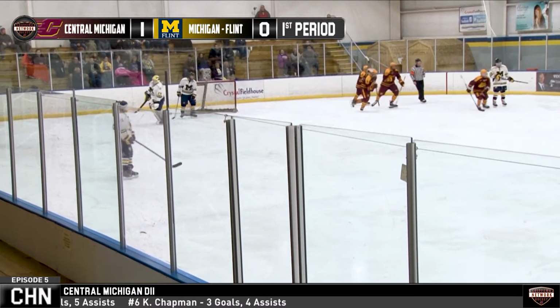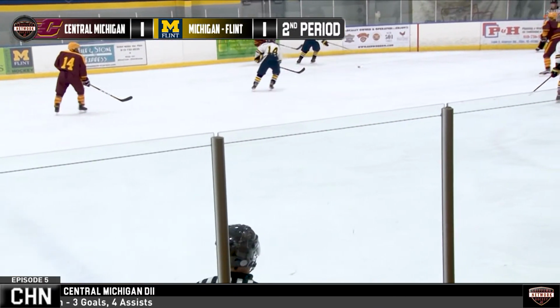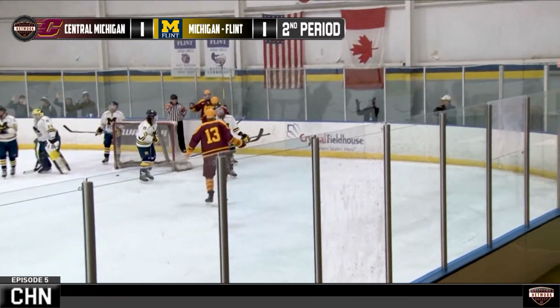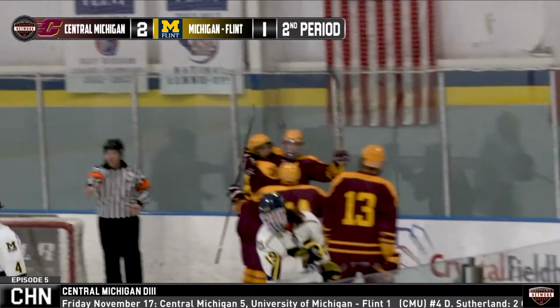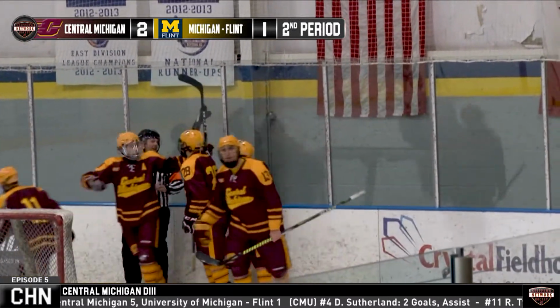Tyre sets it up, down to Bigelow. Bigelow gets it right to Wink for the goal. Ryan Tyre gets the puck up in front of the net to Dalton Sutherland. Sutherland shoots and scores with seconds left of power play for the Chippewas. You can't even be surprised right there. That's perfect office space for Dalton Sutherland. That's an easy goal to just get through the 5-hole.